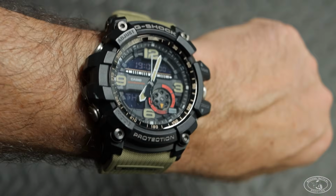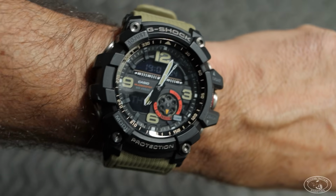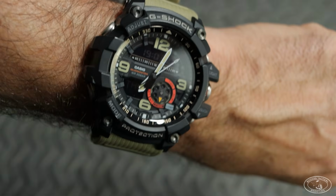I've got a Tudor, but the only watch I really get compliments on when I'm out and about is this G-Shock Mudmaster. I get a lot of compliments when I wear this watch. So it's probably one of the best looking G-Shocks out there. Now, the 2 things I don't like about this watch, one, I do miss that barometer and altimeter function, but this is not a solar watch.